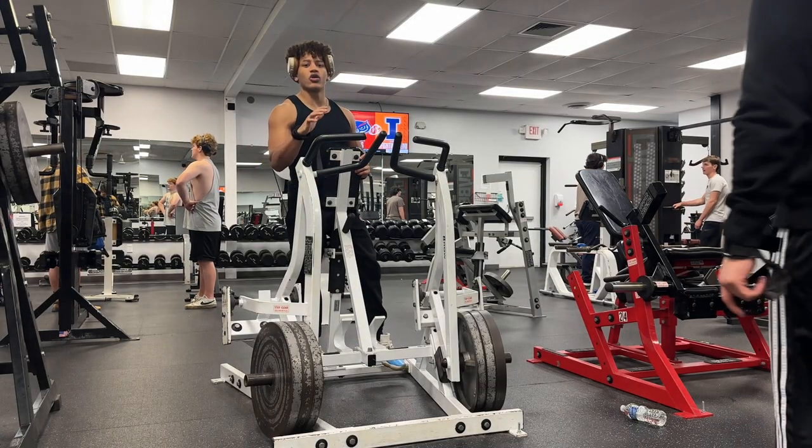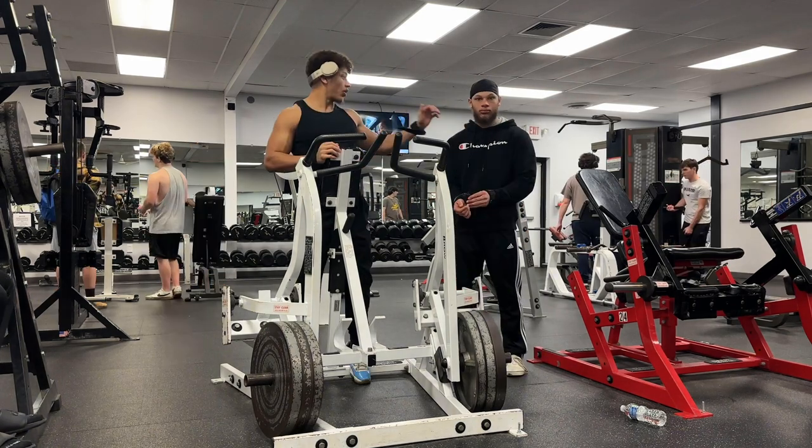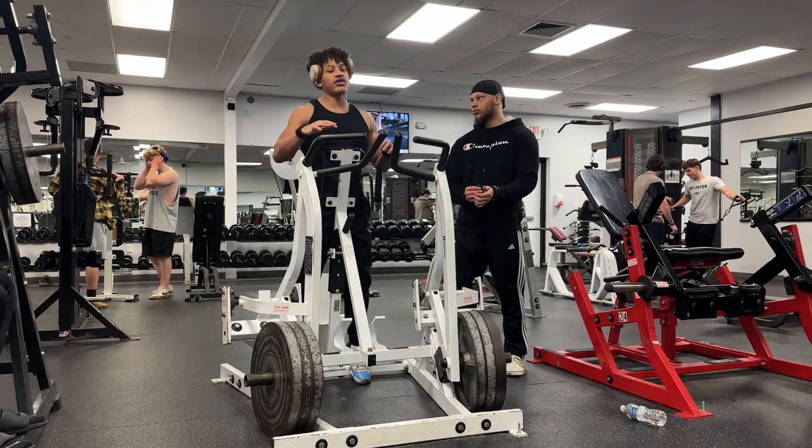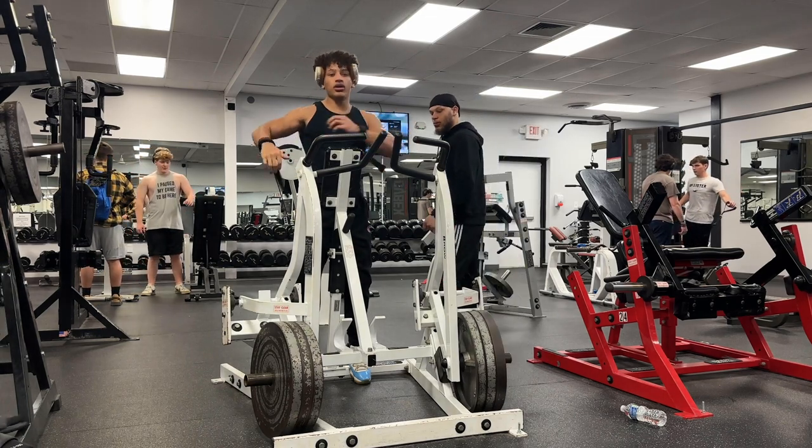In case we didn't say already, this is our low volume, high intensity back workout. This is off our program. What I want you to do is I'm going to go for 6 to 8. Everything 6 to 8, slow and controlled. Make sure I'm keeping that pace. Make sure you're sitting on this.